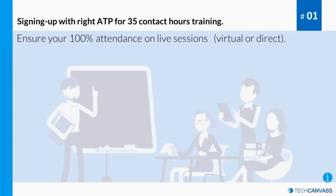In this stage, it is important you assess your schedule and conclude the right time slot which works for you with your ATP to ensure 100% attendance on live sessions, be it virtual or direct. Why is this important? Because it takes involved effort if you miss a class and try to understand the concept by yourself, and you lose the interaction with your trainer. So it is better you book a slot which will work for you to ensure 100% attendance.